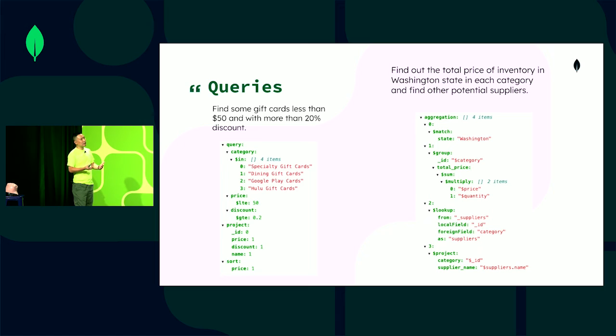So for this dashboard, for this aggregation pipeline, the first stage is a match stage to filter documents by the state. And then we use the group stage to group by category and calculate the total price for each category of the inventory. And the third stage is a lookup stage. So it's a lookup into that supplier collection and find the possible suppliers who supply the goods in the same category across the whole country, not only in Washington State. And then, because we only want to show the supplier's name on the dashboard, we're going to project the result and only include the supplier's name into the result.